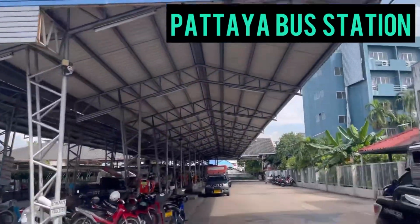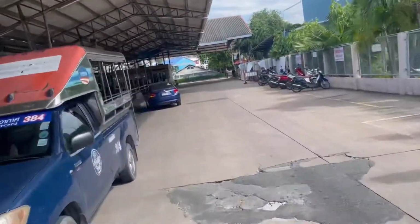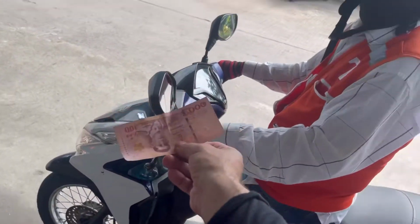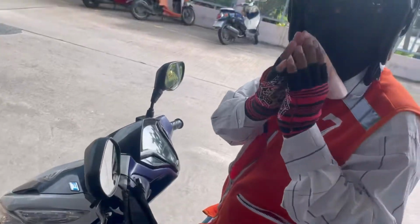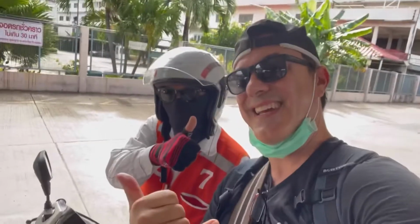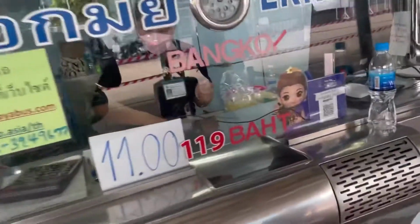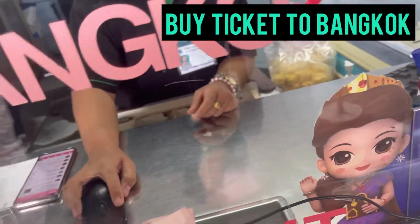You pull into the bus station at Pattaya. It costs about 100 baht. Might be 80 baht, but I just give them the extra tip. Hey, all right. Order your ticket.